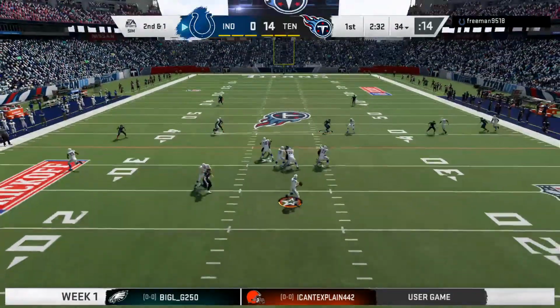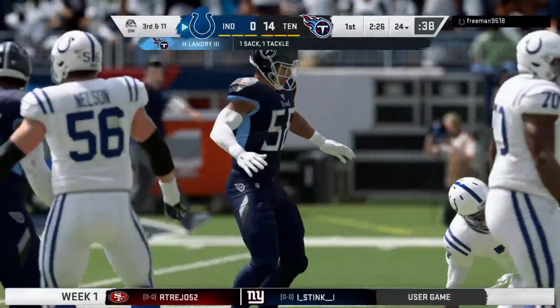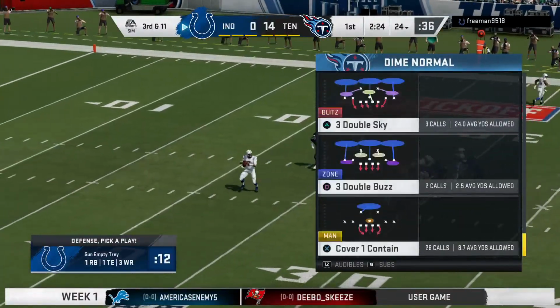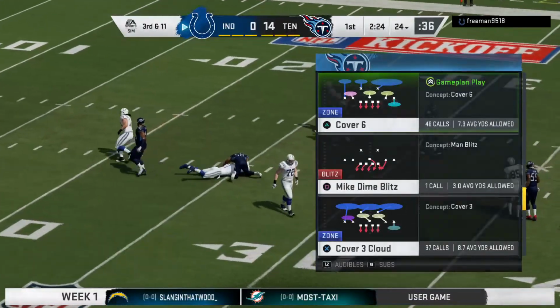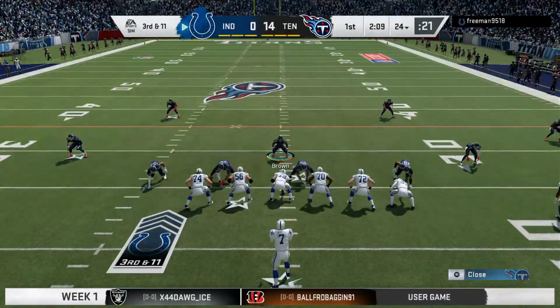On 2nd and 1, Brissett. And he can't escape, and down he goes. The sack by Harold Landry, the former Boston College Eagle. Well, someone's been up to the task so far in this game. They are already up a couple of scores, Brandon, and guess what? I think they're just going to pin their ears back now and get upfield and get after the quarterback. Been such an impressive first half to get that lead.